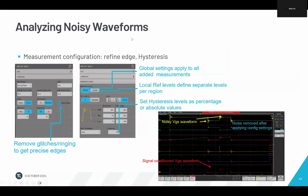The difficult thing is that we are always facing noisy signals like this. So in the software, we design a lot of methods to help us. For example, finding the accurate edge by using some algorithms. We can put the parameters here to remove the ringing and get precise edges, which helps make the switching transition measurement accurate.